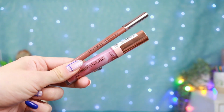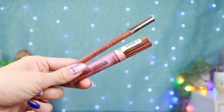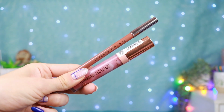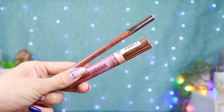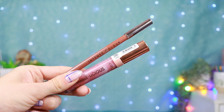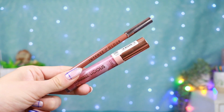So I have two lip products. I have a lip liner and a lip gloss. These are the MUA lip liner, and this is a whopping £2.25. And then the Catrice Marbelicious lip balm, and this retails for £3.90. So, you know, we're proper splurging, we're breaking the bank for this. I just love how drugstore makeup has become so good.